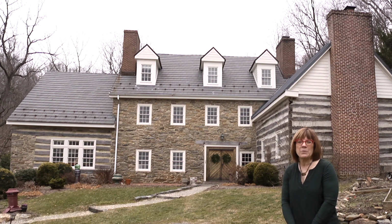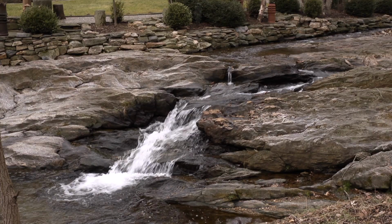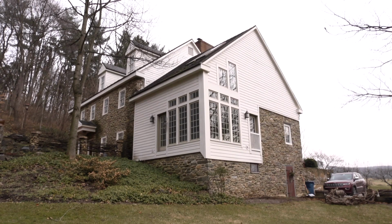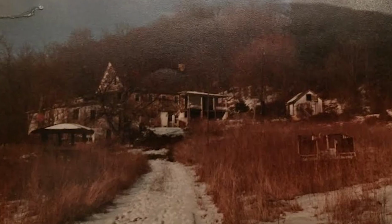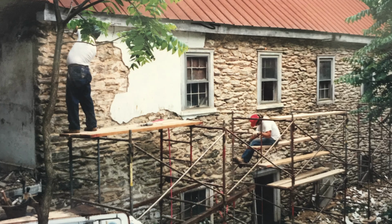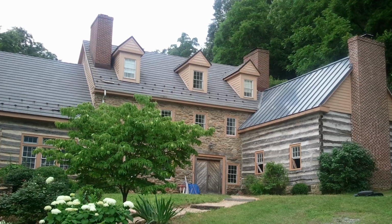That was an overshot wheel in the back that ran from a mill course from a dam up the stream. Now the dam is gone and there's a waterfall beside the building, but this building has a long and varied history. In its day, it was one of the busiest spots in this part of southern Lancaster County. It was a ruin when we bought it. It was falling down and condemned. And we gutted it, put it back together, and used these tiles in many places in our own home.